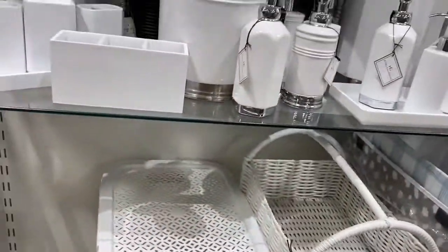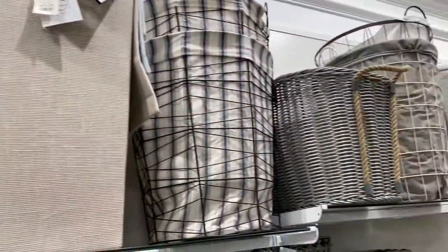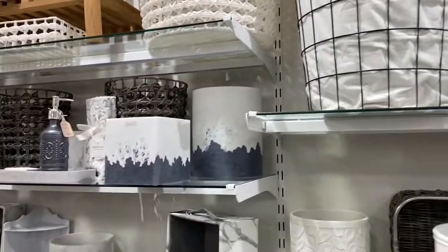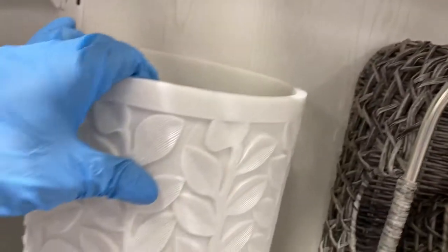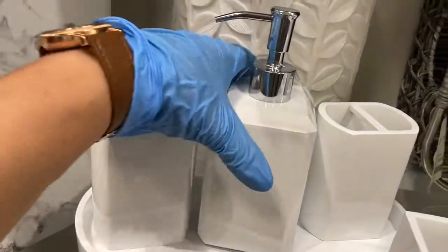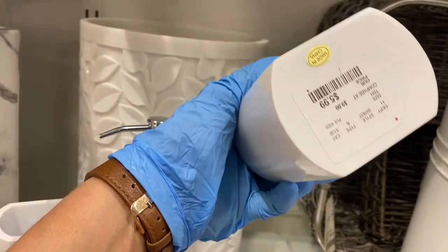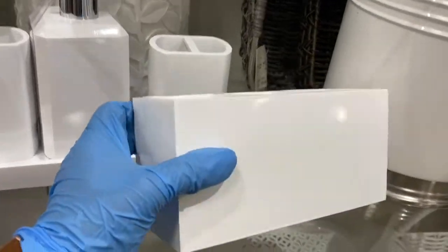Over here, you have this kind of set, and the hampers are up there. I don't think I can reach the prices, but this one here is $19.99. Then you have this pail over here, this waste paper basket. I can't see a price on it. But this one here is $5.99. The dispenser is $7.99, the toothbrush holder is $5.99, and the three compartment here is $7.99.